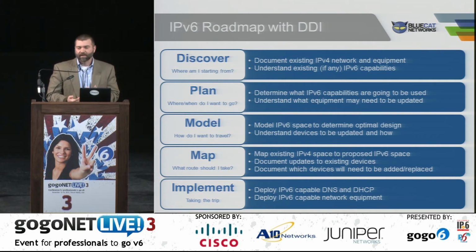We would tend to advocate, as a DDI company, that it really is a good thing to do dual stack, because if you have the right DDI solution, you'll be able to track all that information within a central database, and you'll be able to say, okay, this device has this IPv4 address, along with these 2, 3, or 4, or however many IPv6 addresses that you want to assign to the device, depending upon what it is.